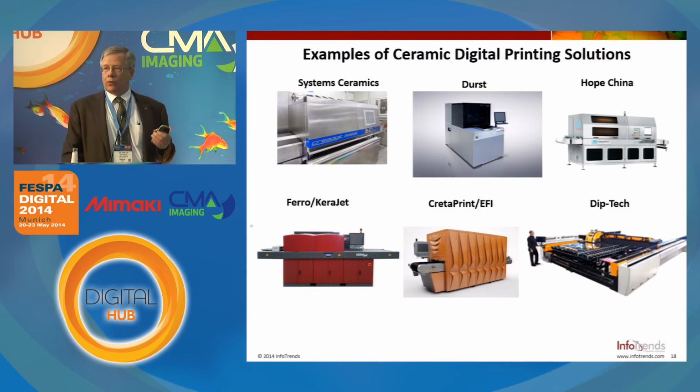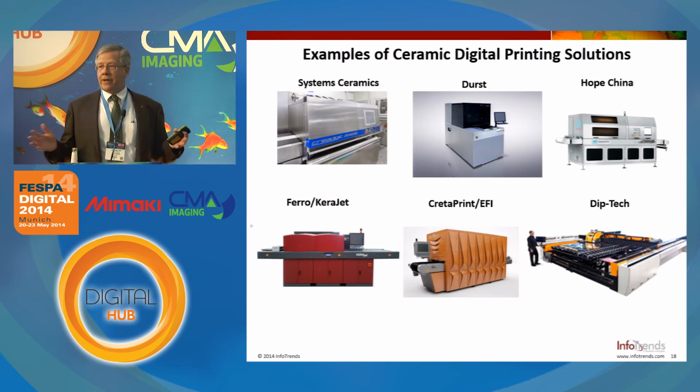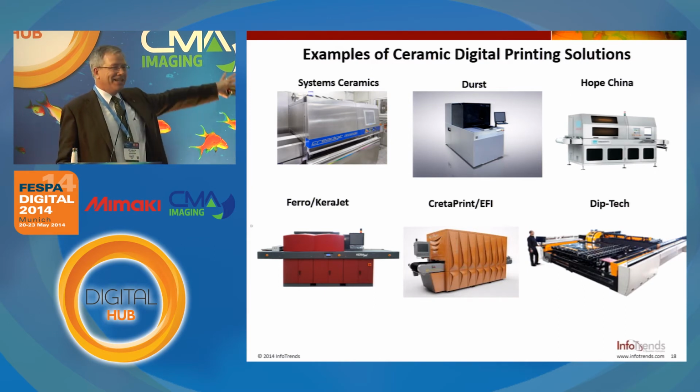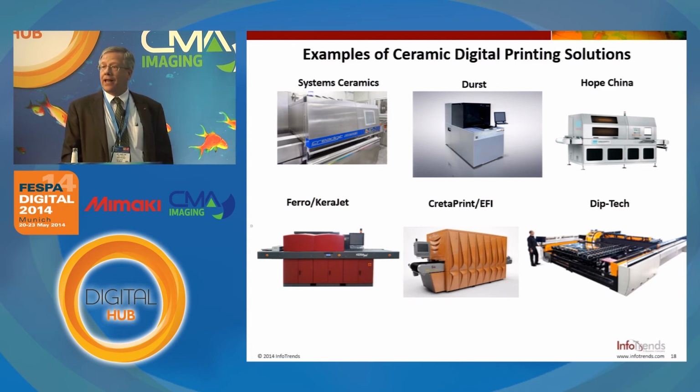And honestly, as I go around the show floor here, I see many ceramic examples, and in fact, a number of wide format devices that are printing on what seems like virtually anything. So this is by no means an extensive list of the folks who print on ceramics, because a lot of them, if the ink capability is there, will be able to drive that.